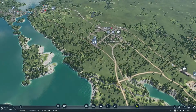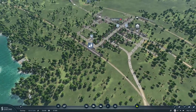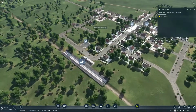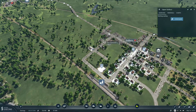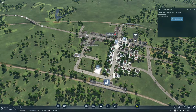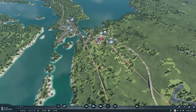We might change that later, depending on how Sudbury grows, because it might grow outwards. Actually, did it pick all of this up? Yes. The only thing... actually, no, in theory, it's missing these two buildings. We'll leave it for now. If this starts expanding, we'll change the bus route to stop here as well. But for now, we'll leave it how it is. We can keep an eye on that later.